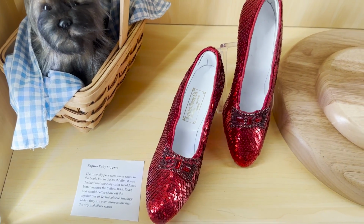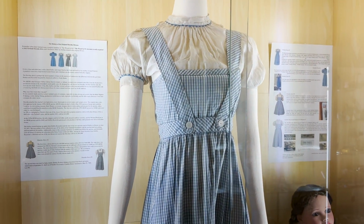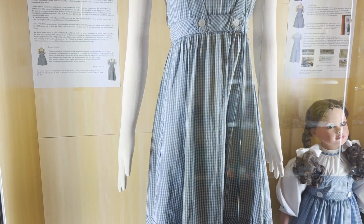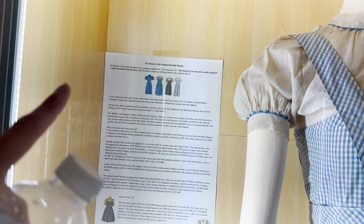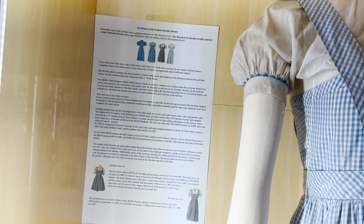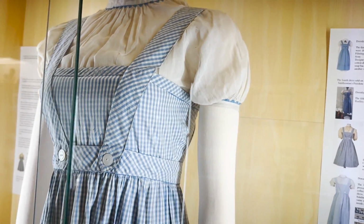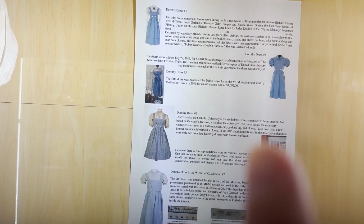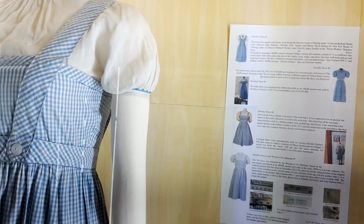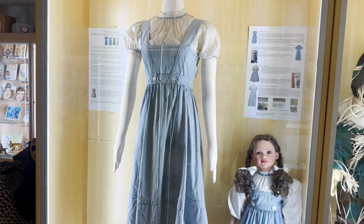Now, these slippers are replicas, but I do believe, based on the video we saw at the beginning, this is a movie-used Dorothy's dress. It would be worn by Judy Garland, of course, and it actually explains all the different iterations of the Dorothy dress and different ones worn in the movie. If this is legit, which I believe it is, I think it would be this dress number 6. That's what it looks closest like to me, but to be in the presence of a Judy Garland dress, that's pretty incredible.